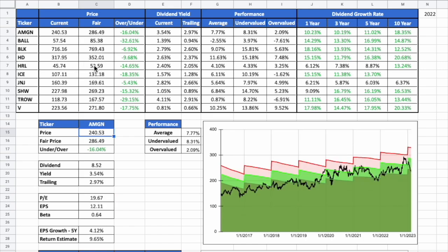So first up is Amgen, and it looks about 16% undervalued right now, with a current dividend yield of 3.54%. So overall, Amgen has a pretty good looking dividend yield theory chart. And more recently, the stock looks to have dipped into that deep undervalued zone. We can also see that there is some merit to using dividend yield theory as a valuation technique for the stock. The performance analysis suggests that investing in the stock when it's undervalued based on dividend yield theory has provided a little bit of a better return.